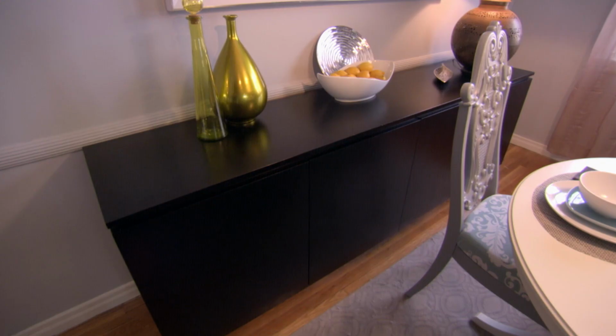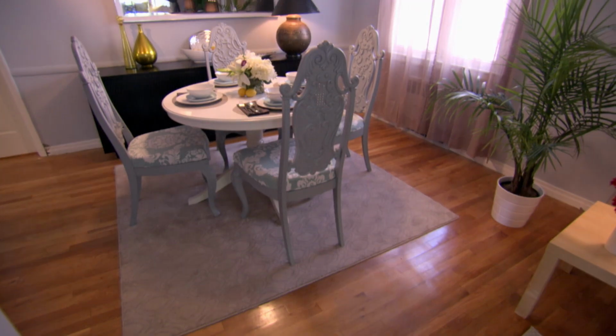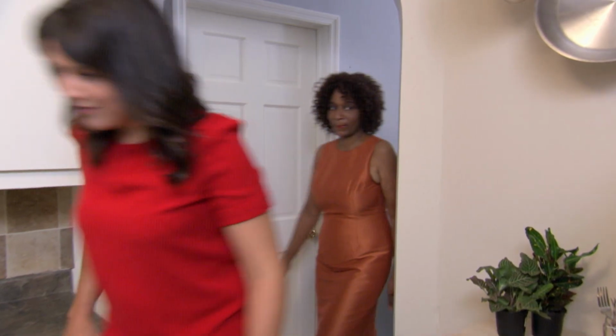That's her chest? Yeah. You're kidding. No. Her chest, her chairs. It's all about reusing, but just putting it in a different space or painting it. This works. I'm really excited about showing you the kitchen. It is totally transformed.